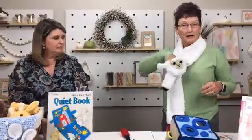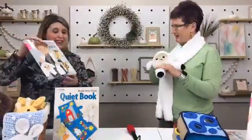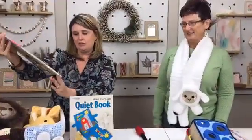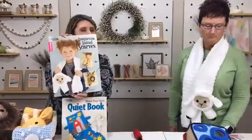It's nice and toasty warm, and it has this little pocket right here, so you can put some little treat that you're carrying. Bubble gum, put some bubble gum in there. Carry your chapstick. Yeah. Those all come from this book right here. So this is called Amigurumi Animal Scarves. It's by Ida Herder, and we were just talking about how cool this is because you don't have to.